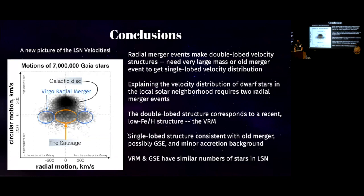But the question I have is related to whether you are near the turnoff, and what the magnitude of your stars are? Yeah, so I don't remember off the top of my head what the magnitudes are. I think we limit it to be brighter than, I want to say 18th mag, but I'm not positive about that.